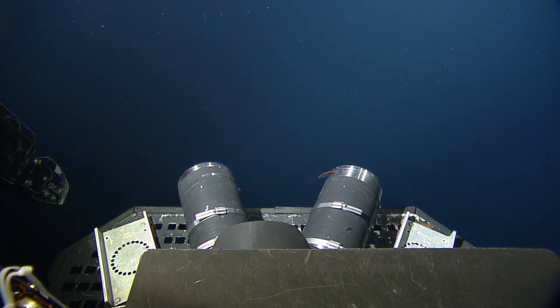And it was the last dive of the expedition, and we weren't really seeing anything for a while, and saw a hard return on that sonar, and we thought it was a rock, and then came upon the whale fall, which is really cool. Why don't you explain what a whale fall is? Oh, yeah. So a whale fall is when a whale dies and falls to the bottom of the seafloor.